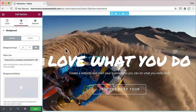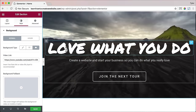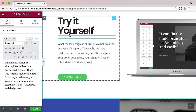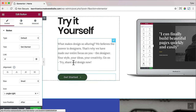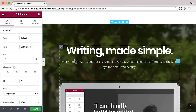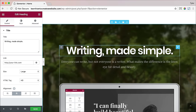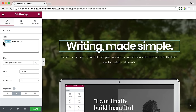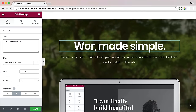So let's go down to the next section. That looks pretty good. Of course, we could change any of the text or any of the buttons or anything that we want. Let's go down to this next section. We can change this quote. This one looks pretty good too, and this hello section also looks great. Let's change this section down here. So let's click on the text. Instead of saying writing made simple, let's say WordPress made simple.